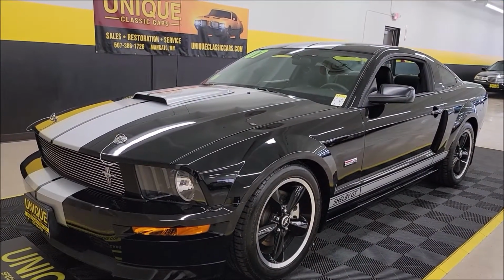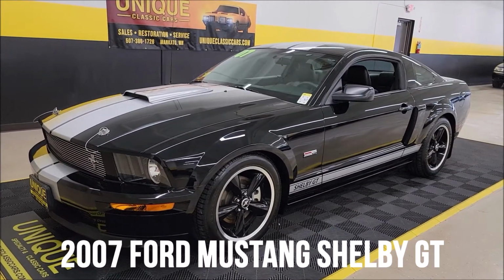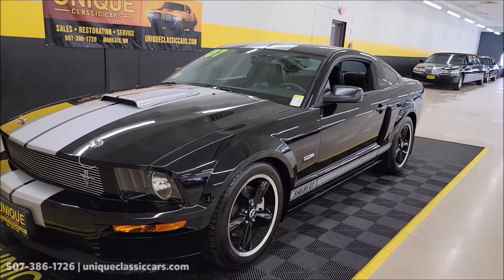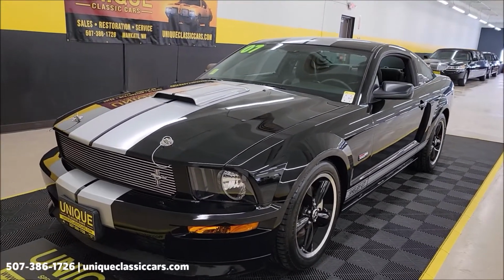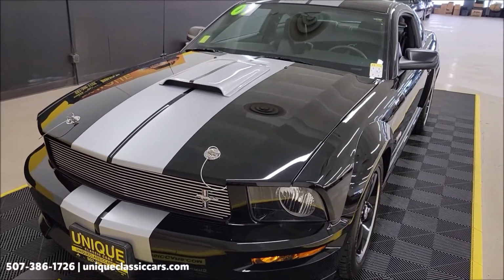Mile specialty Mustang at Unique Specialty and Classics. It's a 2007 Shelby GT Coupe, only 5,228 miles showing on this one. Original miles, clean Carfax, no accidents indicated, dark clear coat with the gray vinyl stripes.